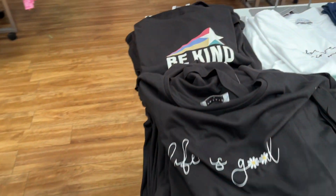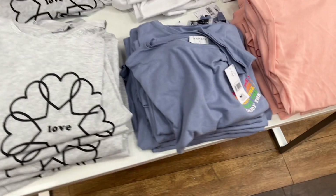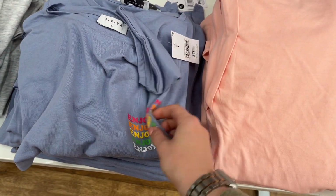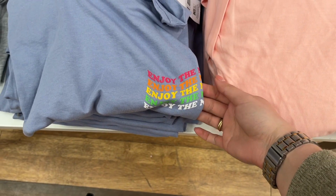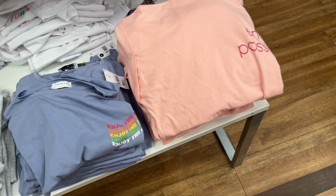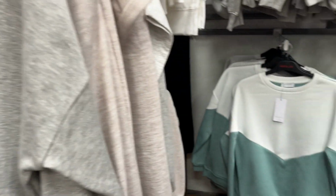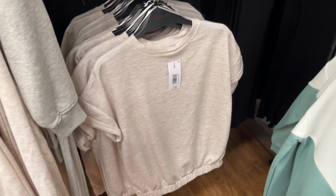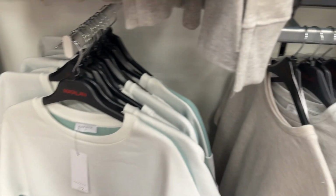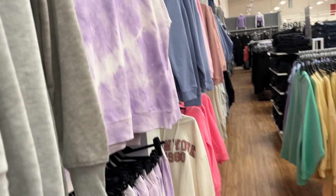Loads of graphic tees. I love that one. There's a couple of things that I saw while I was there, and this one too. Enjoy the now, it says. There were a couple of things I saw while I was there, and I feel like I want to go back for those things. They remind me of the graphic tees that M&S were doing for a time. They were really popular on Instagram. Not particularly expensive either. Sweatshirt, t-shirt caught my eye. I've never worn a sweatshirt, t-shirt in my life, but it feels very on brand for me.